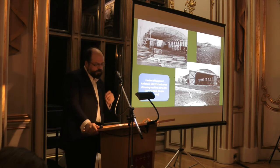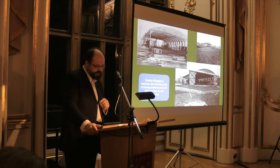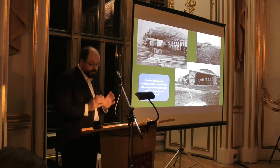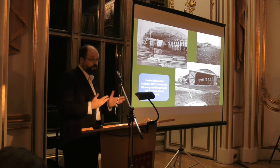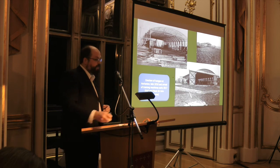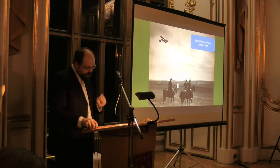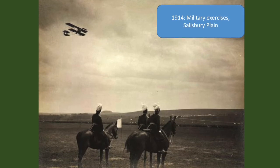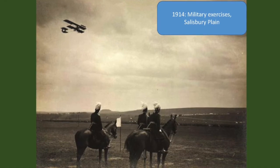The military possibilities of these new flying machines were also quickly recognised by all the great powers, which is why in 1912 Britain formed the Royal Flying Corps. The aeroplane offered unparalleled possibilities for reconnaissance, a role traditionally undertaken by the elite cavalry regiments.